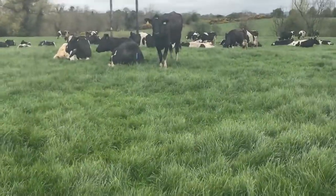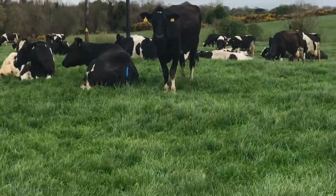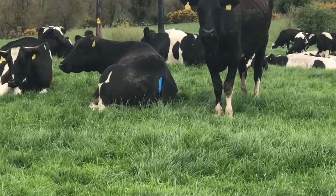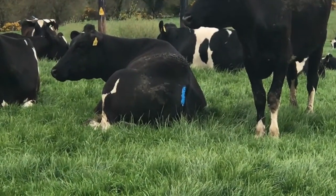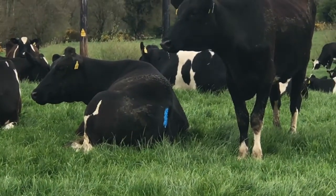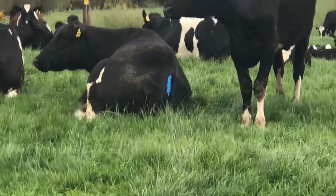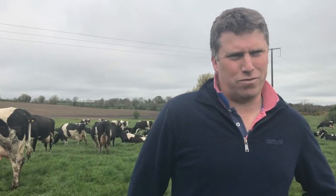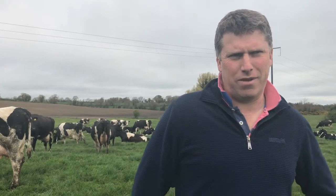I suppose we're spending a good bit of time observing the cows. Some people would say we don't need to be doing it as much, but we concentrate a lot on breeding. Obviously, as we said, we tail paint the cows and we come over at night time and check the cows for bulling as well. We're probably not just trusting the tail paint 100% and we'll grow to trust it a bit more, but we just like to observe the cows at night time as well.